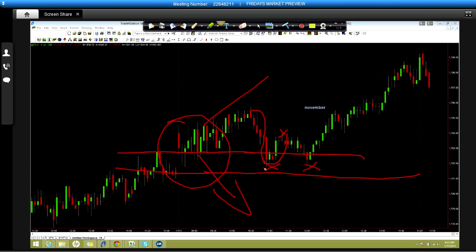And if you left a trailer at your entry, you may have survived. Or if you left a net break-even trailer on this trade, what that means is, let's say you entered here, you garnered your 2 points, so you moved your stop. If you entered here, your stop would have originally been 2 points behind the zone. You adjust it, so net, your total stop is 2 points. You would have survived the second dip into the zone, and you would have caught the move up at the end of the day.